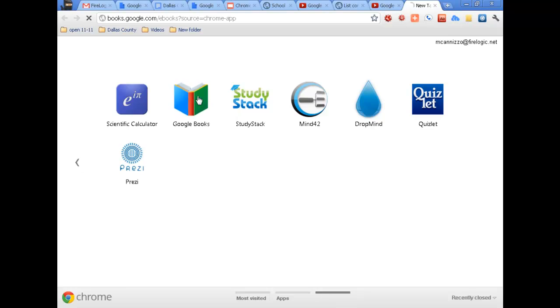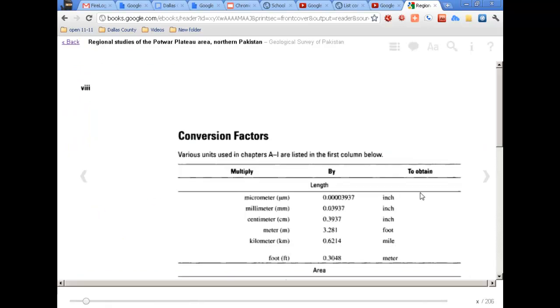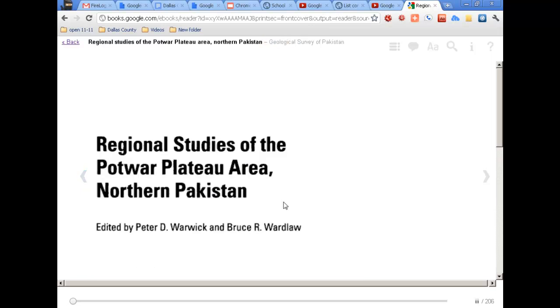One more. Google Books. Again, early on, for some reason, I thought I was into science, and being a geologist and a chemist by training, I hooked right into this regional studies of the Potwar Plateau in northern Pakistan. I was just searching in Google Books to see what was available for free. Again, a lot of the classics. When I searched for math, I came up with a lot of math textbooks from like 1900 and the 1800s. And again, some things don't change, right? I mean, 2 + 2 is 4, and it always has been and it always will be.